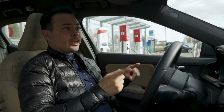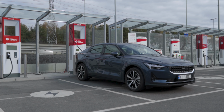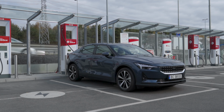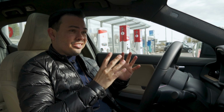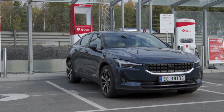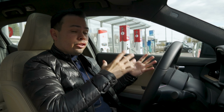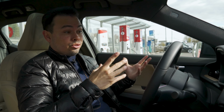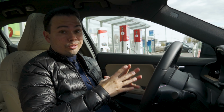So we're going there 130 kilometers, and then we're turning around and going back to this starting point, 260 kilometers on the motorway with speed limits of 100 and 110 kilometers an hour. That is 60-70 miles an hour. And then when we get back to this point, we're going to connect to a charger and see what kind of charging speed we get, just organically, without doing any artificial heating of the battery, just driving, connecting to a charger and seeing what kind of speed we do get.